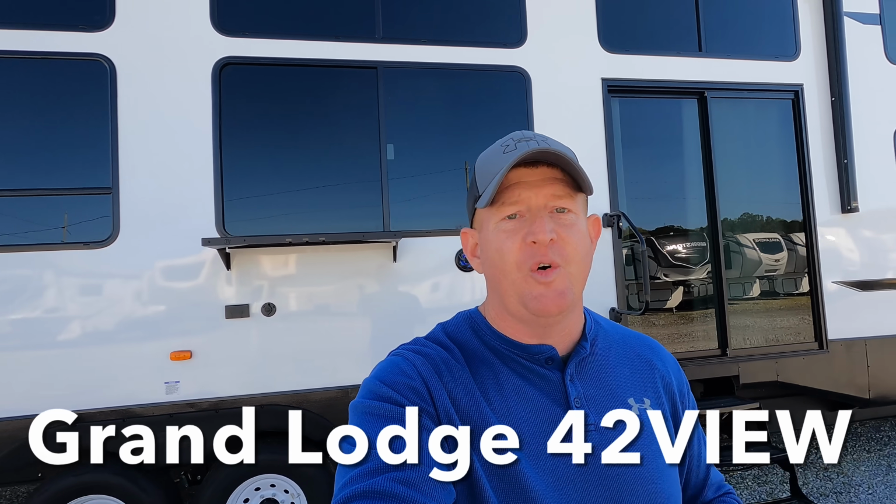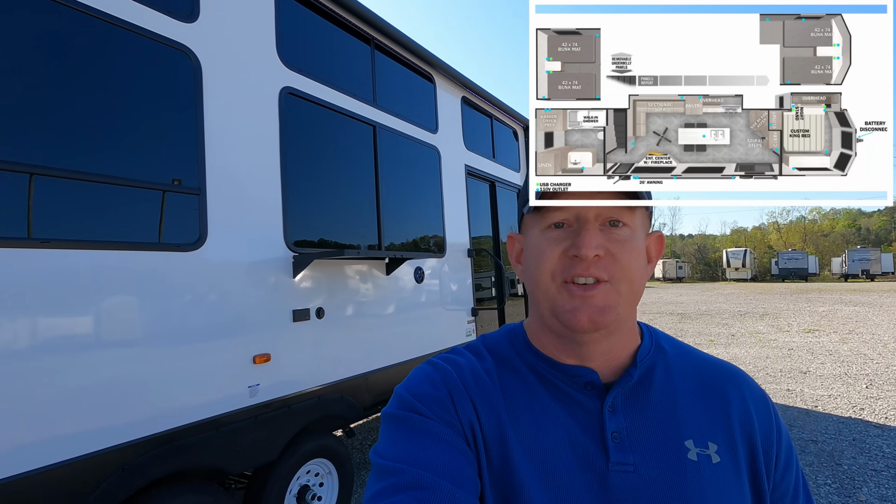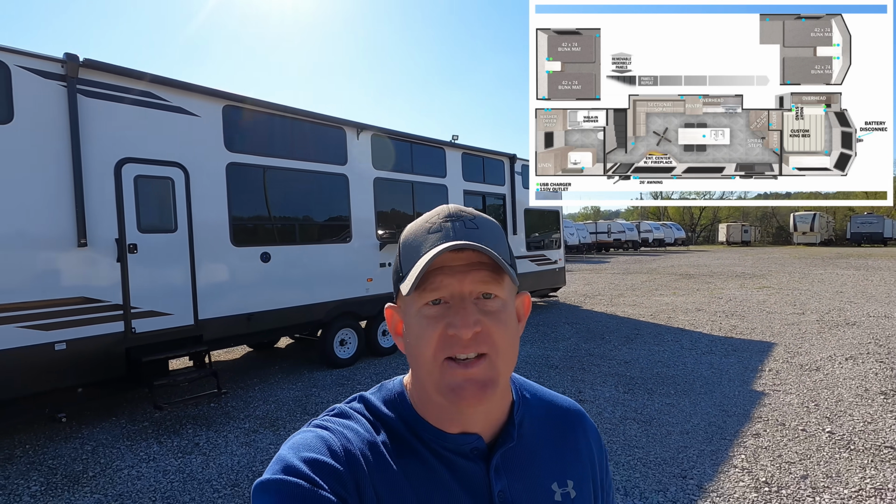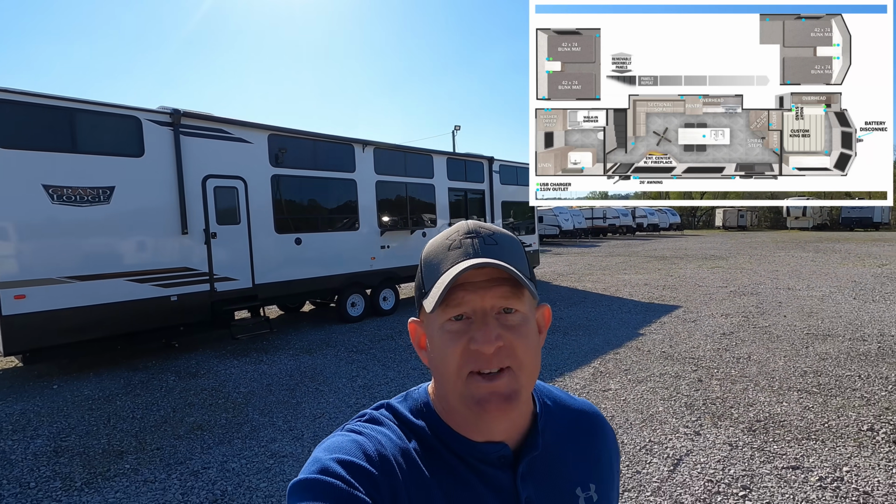What's going on, guys? I'm Andrew with Camper Kingdom in Meridian, Mississippi, and today we're going to be viewing possibly one of the longest destination models on the RV market today. This is a brand new 2023 Forest River Wildwood Grand Lodge, model number 42 View, with almost 200 square feet of windows on the campsite of the coach.